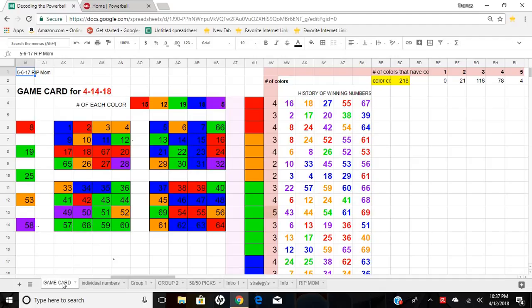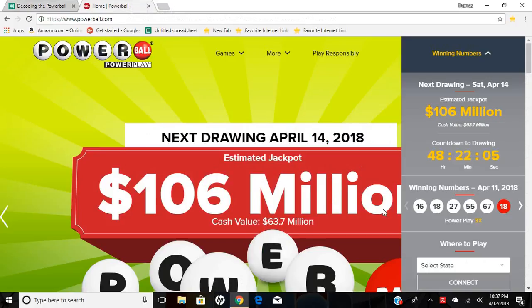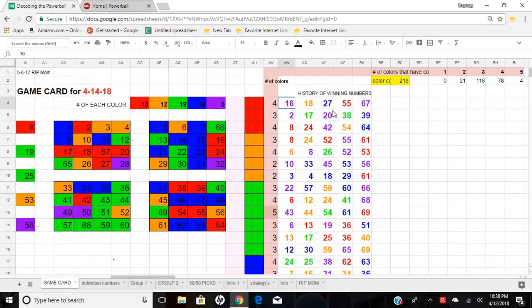First things first, I'm going to go to the Powerball homepage. The 5 white winning numbers that just came up were 16, 18, 27, 55, and 67. Again, I really don't care about the red ball. I take those 5 white winning numbers and put them at the top of this list. Then I take the last 3 drawings of numbers and transfer these numbers over to the game card as red numbers.